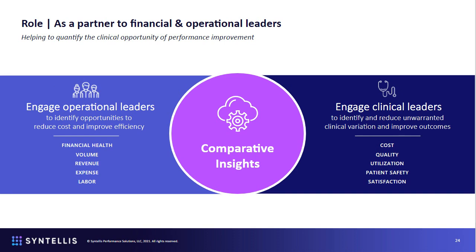So engaging operations and financial leaders as well as clinical leaders in performance improvement efforts through a centralized and comprehensive approach. So while we know that all teams need to carry out their individual functions, the synergy between the comprehensive approach can really help to move the needle. And if you think about on the right-hand side, those items under the clinical leaders component, looking at quality, patient safety, satisfaction, also inclusive of cost and utilization, how those areas impact what we see under operations. How does that impact our revenue, our expenses, our labor and staffing, and overall financial health? So a very important tie between those two.